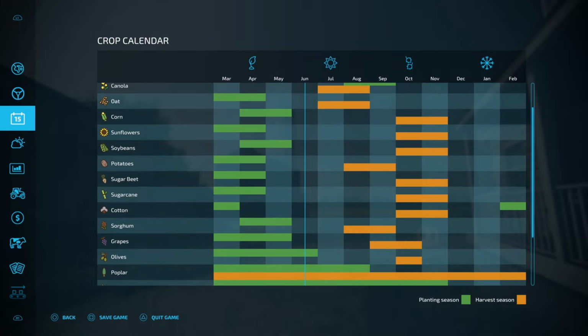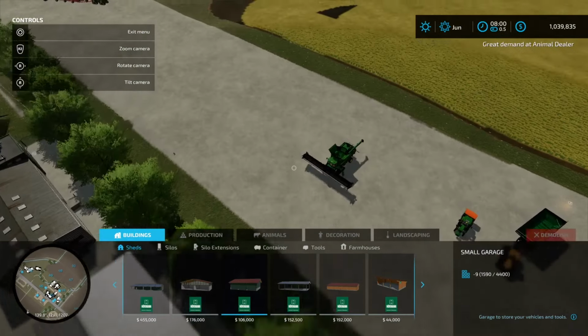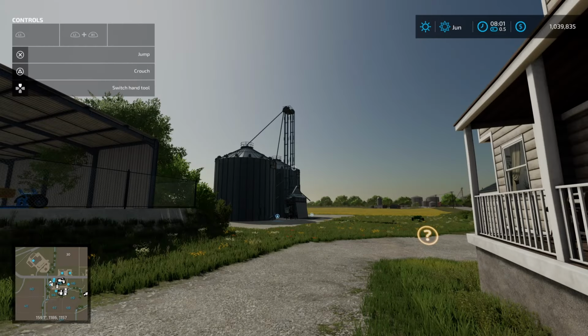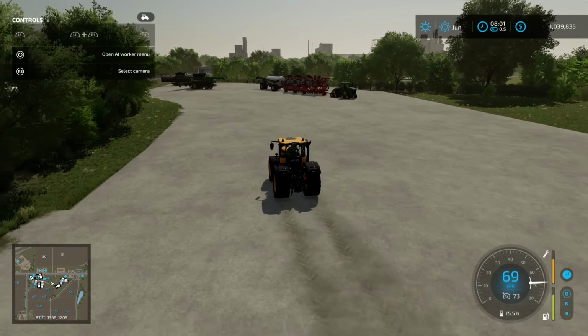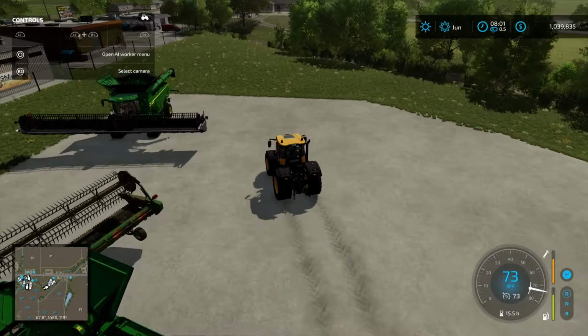All right, where are we? June. So we should have some crops ready to go. The barley. So if we jump into flyover mode, I would have thought that was barley. Anyway, let's go and have a quick look. Jump in the JCB. We'll go and drive over there and have a field walk, just so I can see the field info. It doesn't look ready to harvest, but it may be July, so obviously that'll give us 12 months of growth. Yeah, it's definitely not ready.